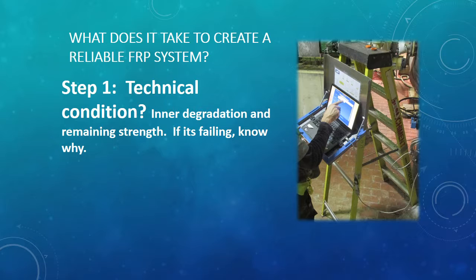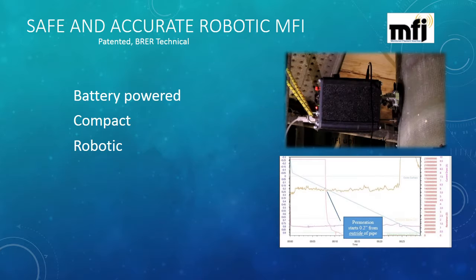Robotic monitored filament insertion, or MFI, to be more properly described later, determines the exact depth of permeation from process fluids. The process of permeation is directly analogous to the loss of physical strength and flexural modulus. Robotic MFI was developed and programmed in the lab at BRER Technical.